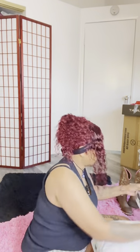Too stiff. Okay, so let me put this up, and then we're going to go on to the next. All right, for $100-something, you would think that those boots would feel a little better than they do, but whatever. So I'm just packing them back up.